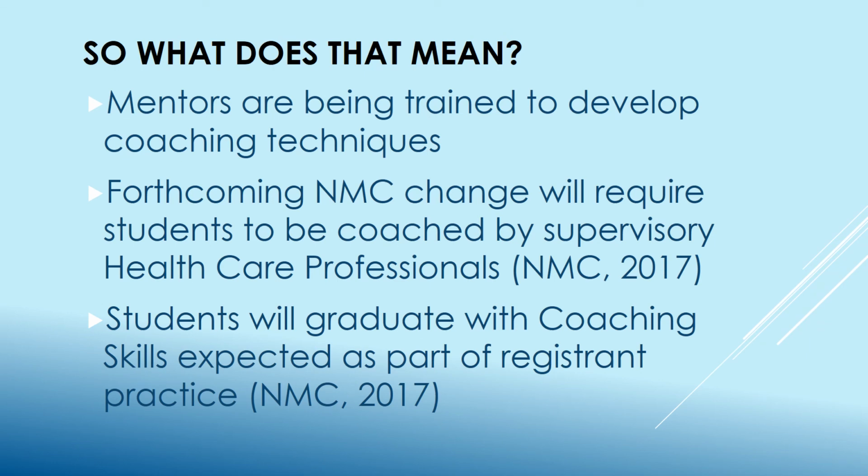So at the moment mentors are being trained to develop coaching techniques. The Nursing and Midwifery Council changes will require students to be coached by supervisory healthcare professionals, and they require students to graduate with coaching skills to be expected as part of registered practice. So we're moving in the direction of where the NMC are expecting us to be.